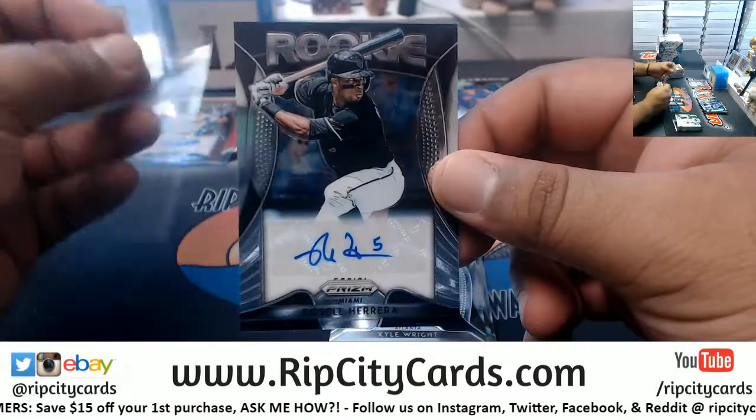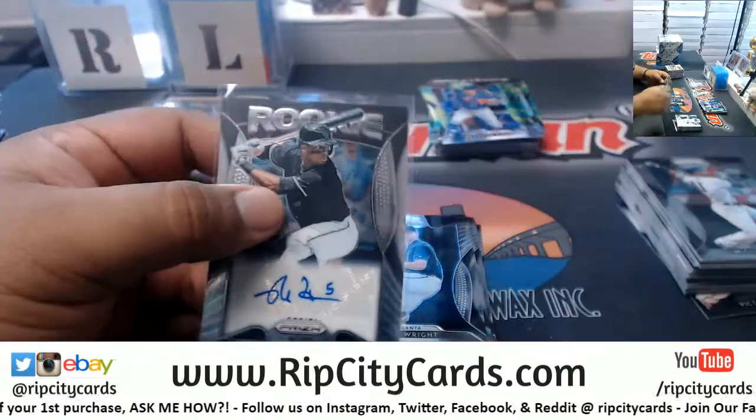Rosell Herrera, Marlins rookie autograph right there.